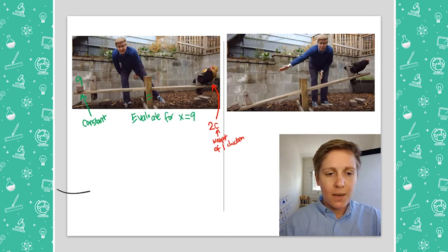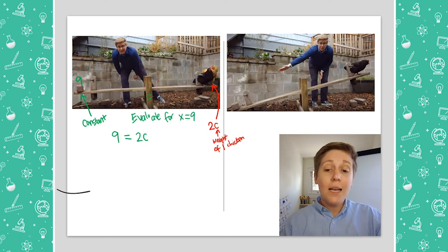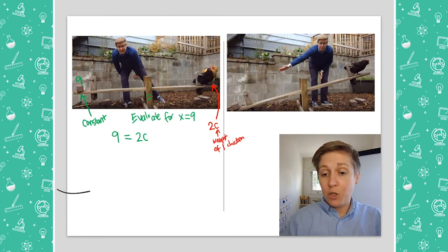So in this case, we have 9 pounds on one side of the balance scale, and that is equal to the weight of 2 chickens. So this equation is true because I can physically see these are balanced. Because I know that this is an equation, I can solve for C by dividing by 2 on both sides or multiplying each side by a half. So in this case, I am going to show you both methods.